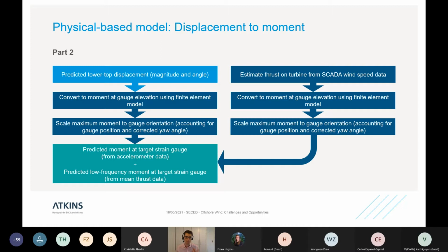So in order to estimate that thrust on the turbine, we rely on the wind speed data captured by the SCADA systems that we have access to, and we can convert that separately to moment at the gauge elevations. So we're not relying on the accelerometers at this stage. And then when we combine those two together, we can recreate an overall picture of the moment time histories that we would be predicting at those strain gauges.